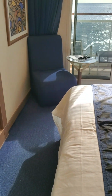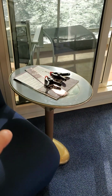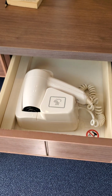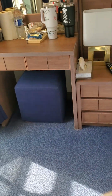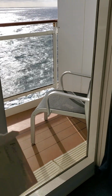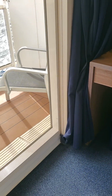Also, now you only have one chair in here. There's not a love seat or anything like that. It is comfortable. And it has a little table there for like snacks or whatever. Then you also have a little ottoman here. This is also where the blow dryer is, and you cannot move it to the bathroom. That is stationary. But there's a mirror right there. So, you can use that as a second chair, or the balcony chairs will also fit through the door. So if you wanted a second chair in here, you can always bring the balcony chair in and set in that as well.